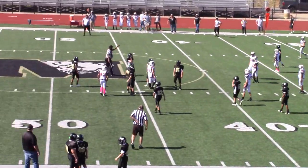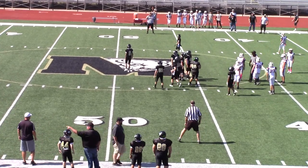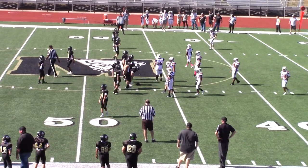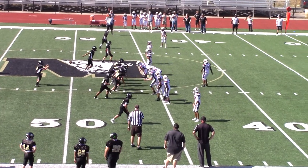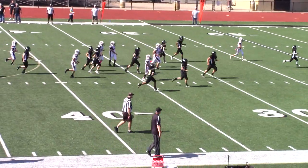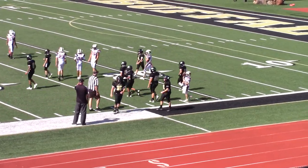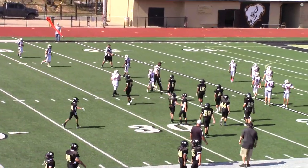Nice play by the Wagner defender. Break up the pass, going to bring up fourth and a lot. Looks like he was tackled by number 15, Kendrick. It'll bring up first and 10 for the Bulldogs at about the 20-yard line.